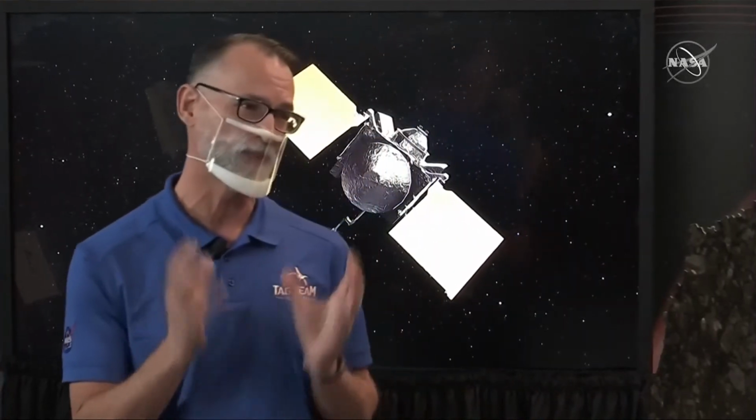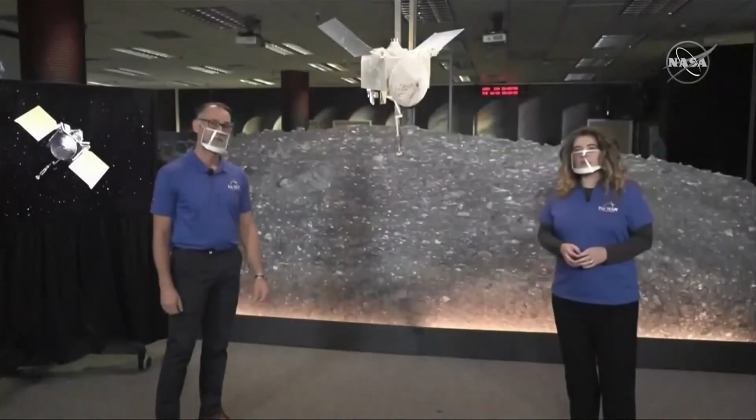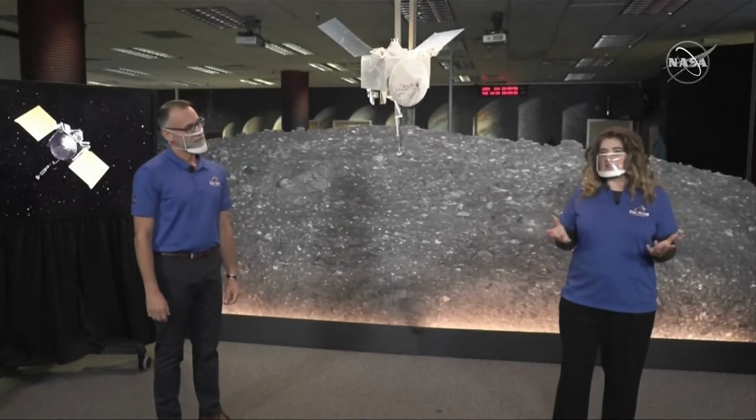So OSIRIS-Rex is really trying to study BENNU's orbit very precisely. We know that sunlight actually influences the trajectory of these small asteroids, and we're studying that phenomena, how it interacts with the asteroid surface, and ultimately how it's going to allow us to assess the impact risk that BENNU poses to the Earth.